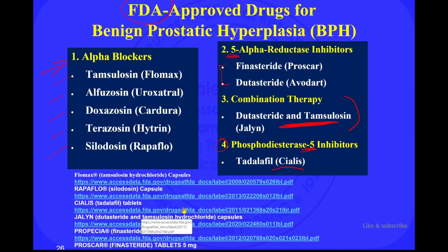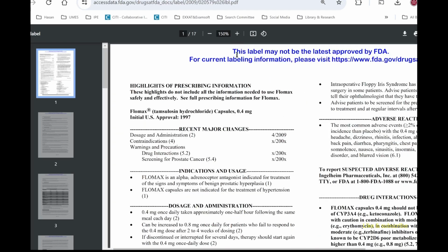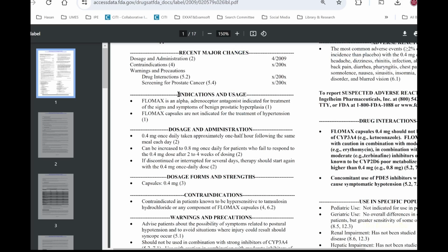Okay, we have all the access here for the medication names. For example, for tamsulosin, if you click on the link here, they give you the information. I will click on one medication from each group and share it with you, only to be familiar with what we have in clinical practice. And this is what the physician assistant and the nurse will read, and the patient will read when you have this prescription. So we have Flomax here, and this is the brand name, generic name tamsulosin, capsule 0.4 milligram. And we can see the indication for this Flomax. Flomax, tamsulosin, is an alpha 1 receptor antagonist indicated for the treatment of signs and symptoms of benign prostatic hyperplasia.